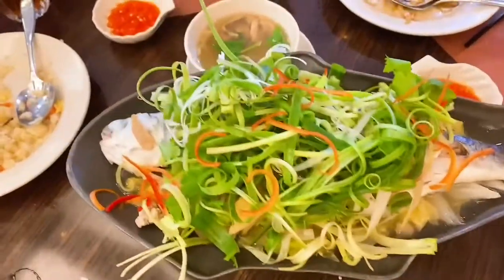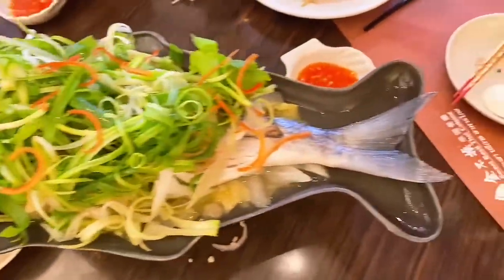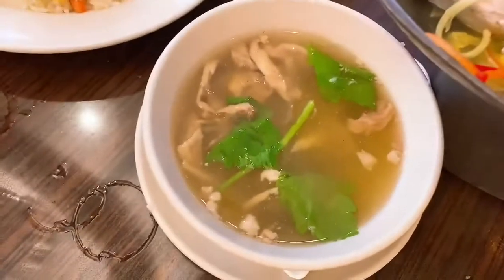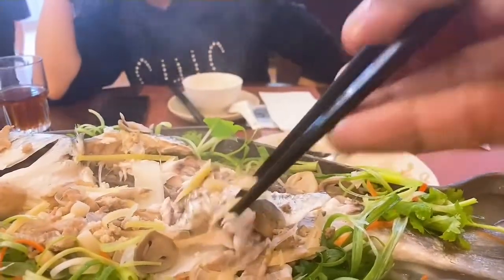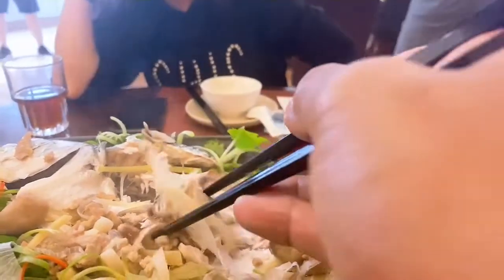And this is our fish. This is the soup. And now, ladies and gentlemen, we're going to eat the fish.